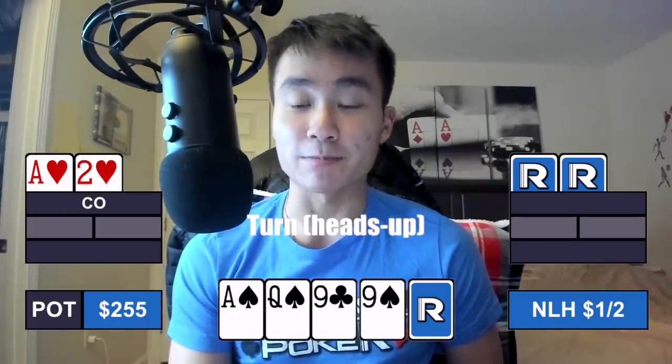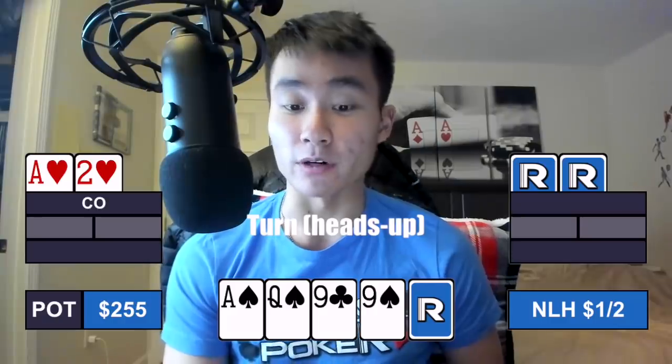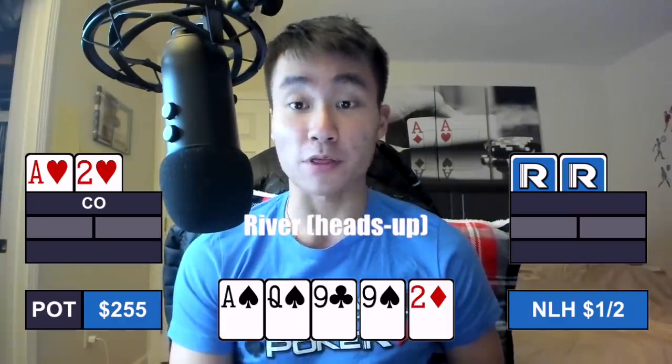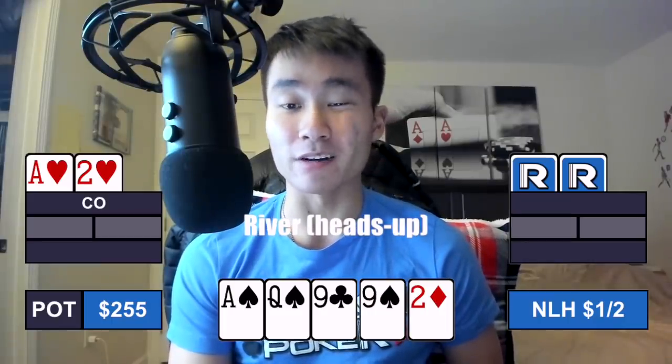Turn comes the nine of spades. The board is paired and also the flush draw gets there. He checks to me, and here with a bunch of showdown value, I'm going to go and check it back and evaluate a river. The river comes the deuce of diamonds, so we improve from two pair to three pair, and three pair definitely plays here, and he throws out a bet of $80.